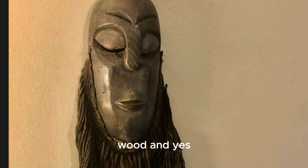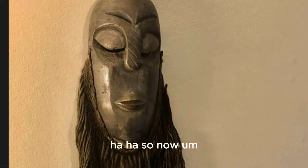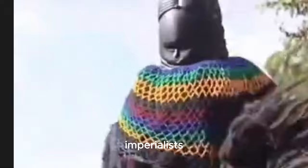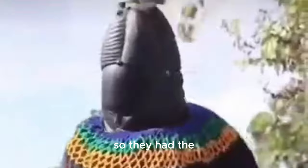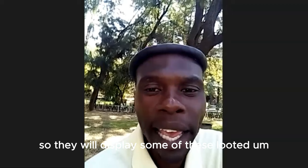And if you have realized, most of these masks have very strange faces. Have you ever realized that also? And so now, what happened during colonization is that there are many artifacts, that is sculptures, statues and masks, that were taken by European imperialists, and some of them found themselves in private homes. Most of these Europeans who were involved in colonization were rich, so they had estates in Europe. They would display some of these looted artifacts in their homes.